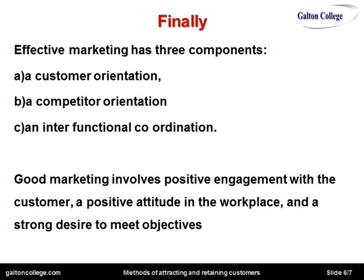Finally, effective marketing has three components. First of all, a customer orientation. It must look at the customer's needs and attempt to address the needs, and address the needs specifically.